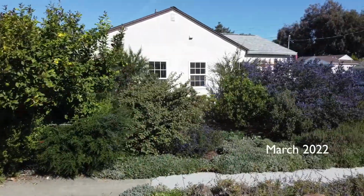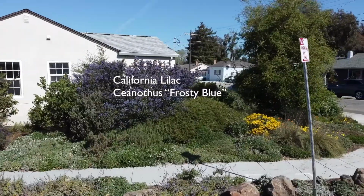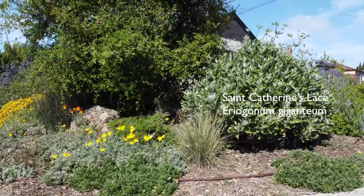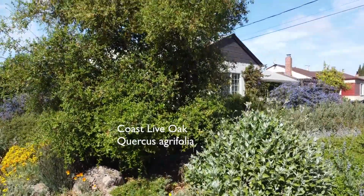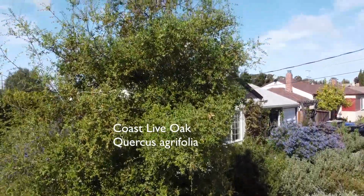And this is what that same area looks like today. Check out the California lilac, frosty blue. It's in full bloom and at least 8 feet tall. Over here, the St. Catherine's lace or giant buckwheat really has become rather giant, but not as big as my oak. That's now taller than the house.